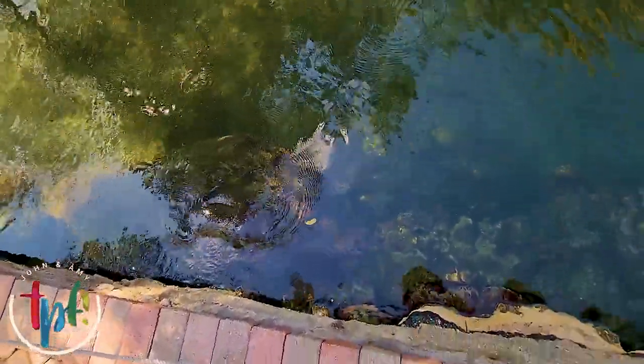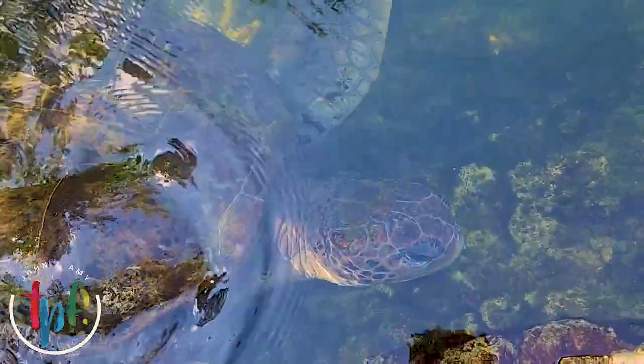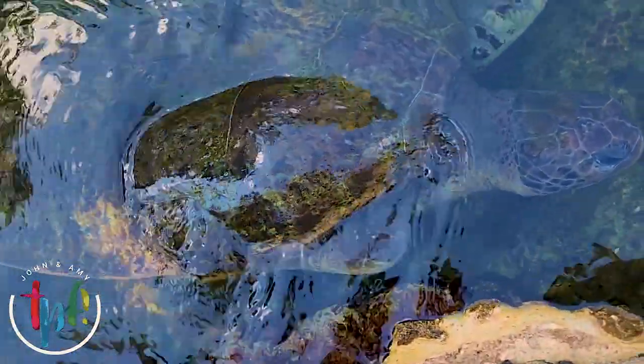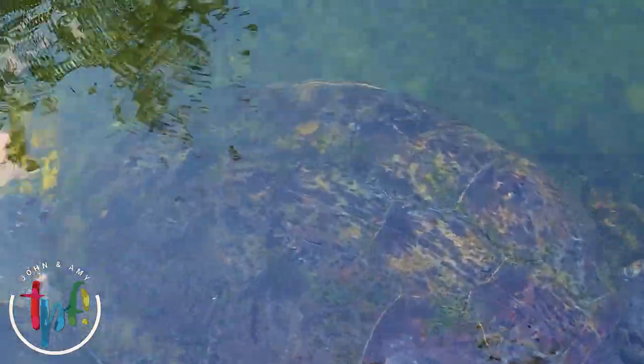Look at this guy, he's huge. See how big he is? Holy cow, look how big he is. Parker, look how big this one is. Whoa. He's missing a fin. He's got a little nub. Something happened to his fin, or his leg, or whatever.